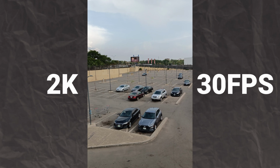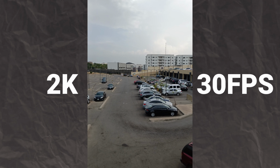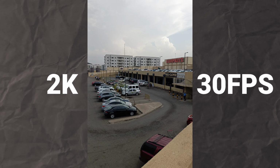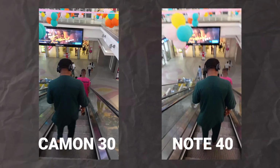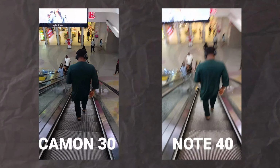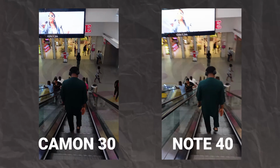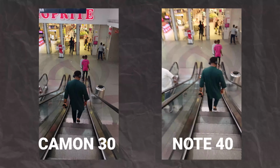Now when it comes to videos with the back camera, you can shoot up to 2K at 30 frames per second, and it captures lots of details as you would expect. Remember I said it comes with OIS? Well, I also tested that out. Is it in any way more stable than the footage from the Infinix Note 40? My friend here actually thinks so, but let me know what your thoughts are in the comment section below.